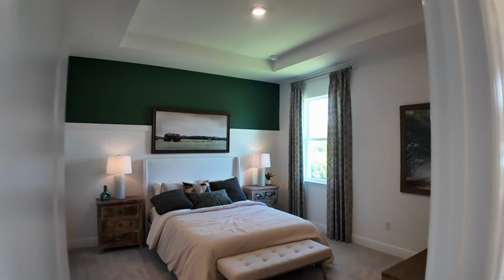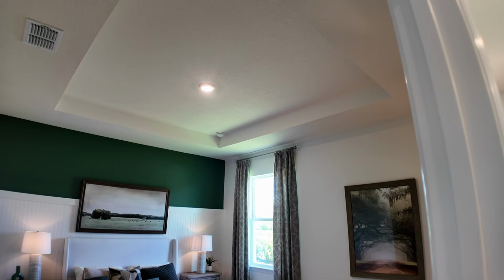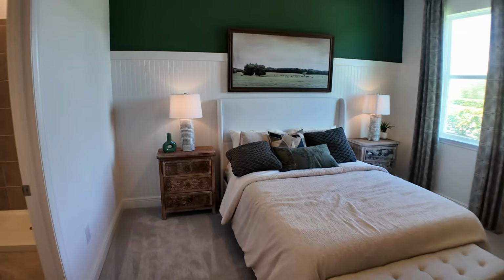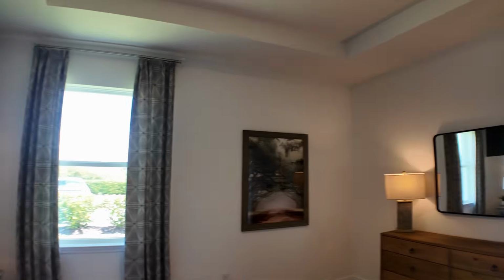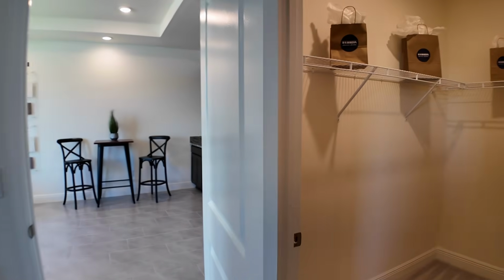And so then this is the little mother-in-law or multi-generational suite. They have the tray ceiling in here. They have a very good sized bedroom here with a nice window. And then you do get a full walk-in closet.